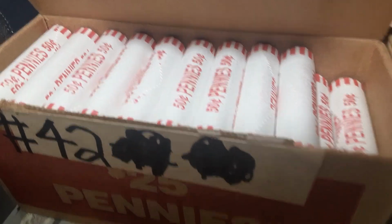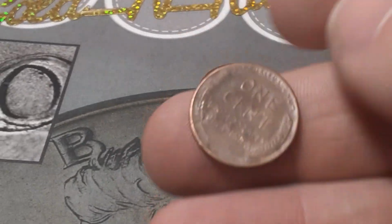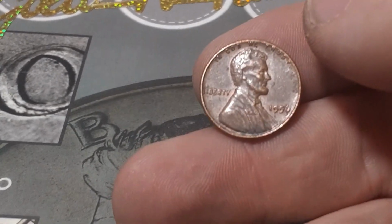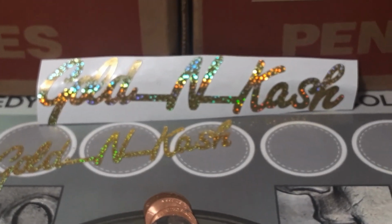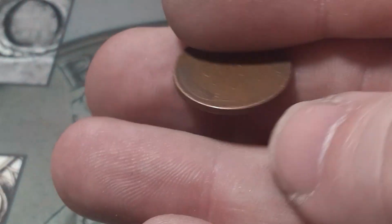Roll number one, box number one, number 42 of the series. Roll one's got a wheat. We got a 1956 out of Philly. That's our first one. Hopefully these boxes are good. Let's keep going. Roll number four, box number one. We're going to have another wheatie. Looks older. It's a 1945 out of Philly.